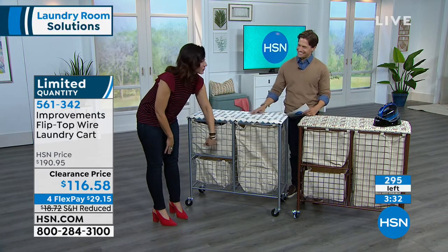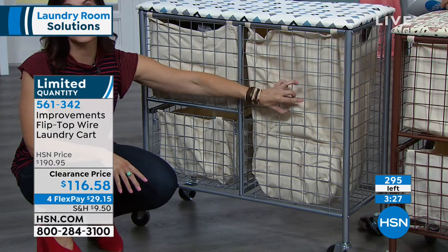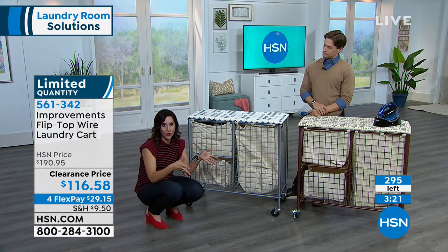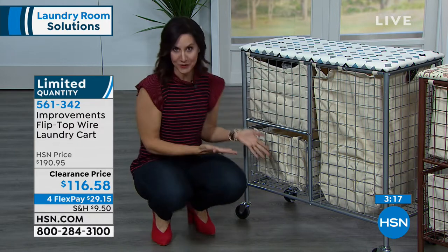One of the things I want to point out, too, is how beautiful the metal carts are that go along with it. This is durable, strong metal. Two of the wheels lock in place. You just simply lock them, then it will stay firm. This will hold up to 140 pounds.